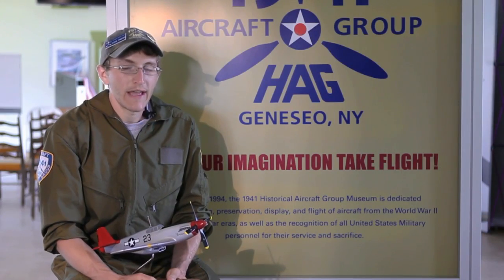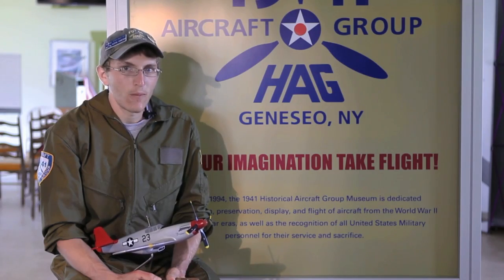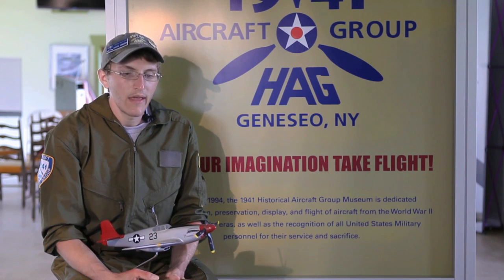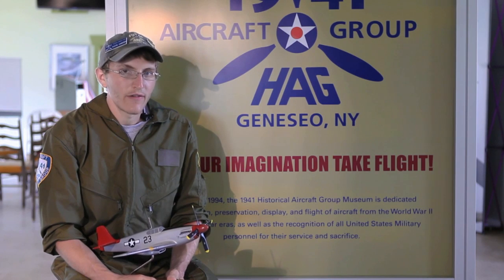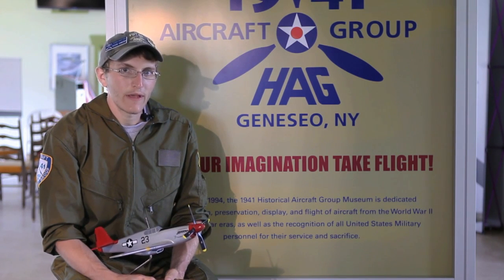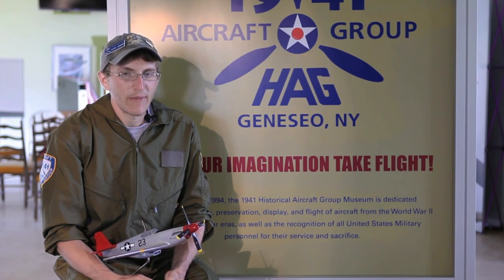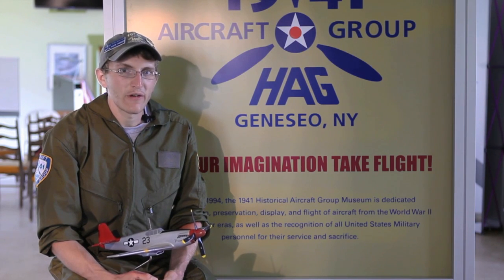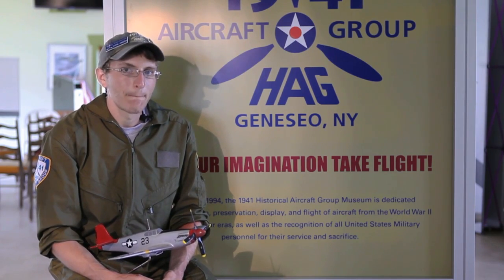He was flying a P-51B model Mustang named Lucy Gal after his wife Lucy back home. He was flying an escort mission to the Attnang-Puchheim Marshalling Yards in Austria at the time, escorting B-17 and B-24 bombers. It was a successful mission, and he was on his way home when he went back to base solo and was never found again. They never found remains of him or his plane. He just disappeared, so we need a tribute to him here in Rochester for our local hero. And a P-51B Mustang named Lucy Gal would be the proper memorial.